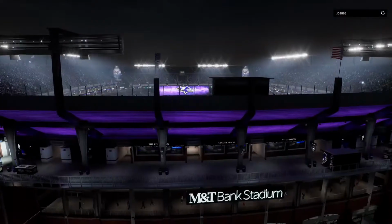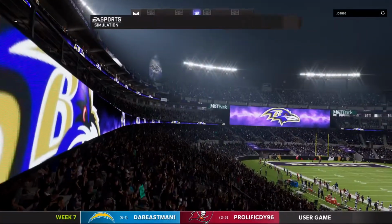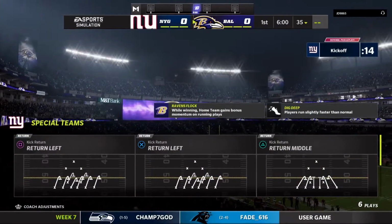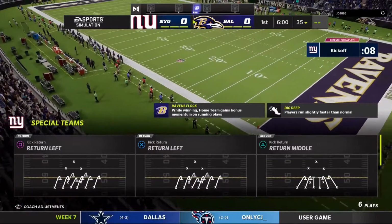Chesapeake Bay gleaming in the distance. We are inside M&T Bank Stadium near the Inner Harbor in Baltimore, Maryland. The two teams emerged from their respective tunnels a minute ago to the approval of this Baltimore crowd. They're all set as the Ravens will match up with the New York Giants.